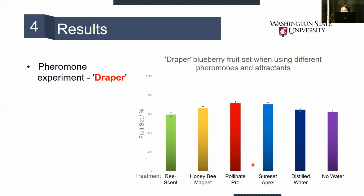Let's look at a pheromone experiment in the Draper. This is the Draper fruit set when using different pheromones and attractants. Every color stands for a material, and we can see they are very similar to each other. The fruit set ranges from 60% to around 70%. That's pretty low.